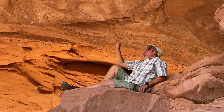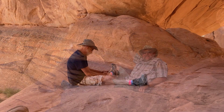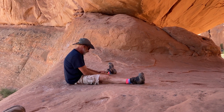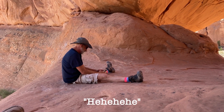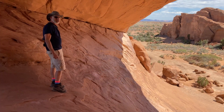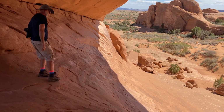Can you touch the arch? I can touch the arch. Cool. What are you doing, Jay? Please tell me you have the camera facing out instead of in. Gotta put a selfie in it. I guess. Not down there, you have to get out of my picture. Ready? Yes. You can do it, Jay!